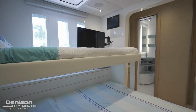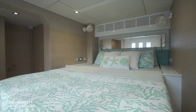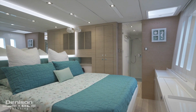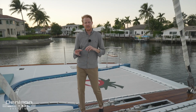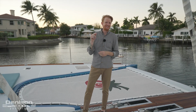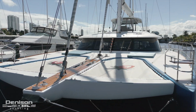And then she's got 4 staterooms below deck, 2 cabins in the starboard side, 2 cabins in the port side. The master is a perfect example of what I love about the interior of this boat. You step down inside, it's calm, it's peaceful, but it's full of light finishes and really feels like home. Over the next 10 or so minutes, I'm gonna be showing you every space that I've gone through over the last day and a half and show you why WILDBERRY is one of the best opportunities on the brokerage market today.